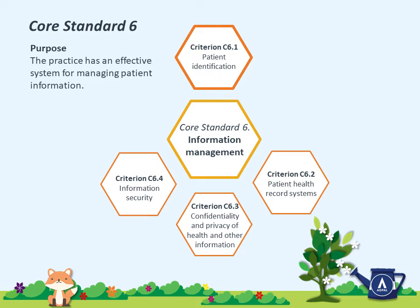Righto. Let's look at core standard 6. The practice has an effective system for managing patient information. And there are four criteria. Criterion 1, patient identification. Criterion 2, patient health record systems. Criterion 3, confidentiality and privacy, which is an important one. And criterion 4, information security. The reason information security is in managing patient information is because of the requirements of the Privacy Act, as in criterion 3, and the management of our IT system as well.